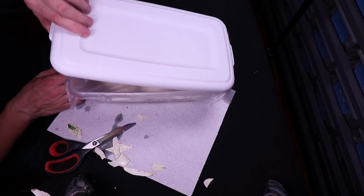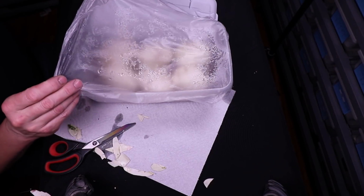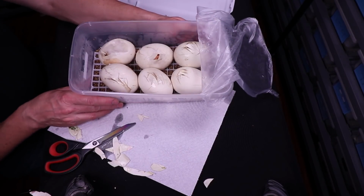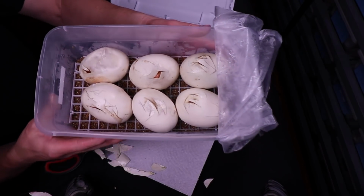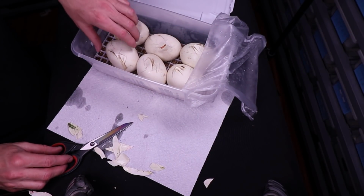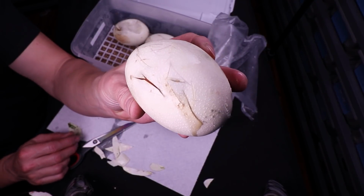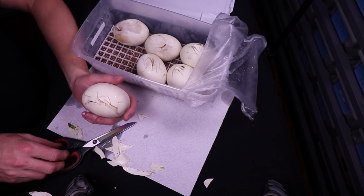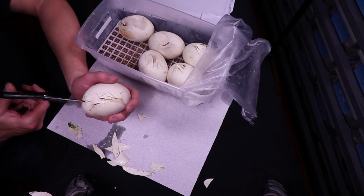Alright, so we're down to the last 2 boxes. Let's see what we got here. Oh, that's interesting. Wow, look at how dirty those eggs are. That's really interesting. They're all sliced up too. Look at how sliced up. I've never seen ball python eggs with that many slices in them. They've been going to town.